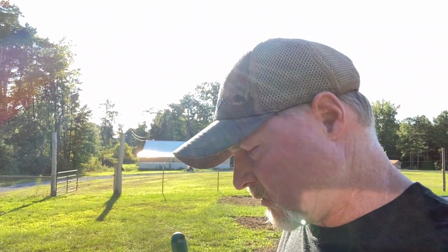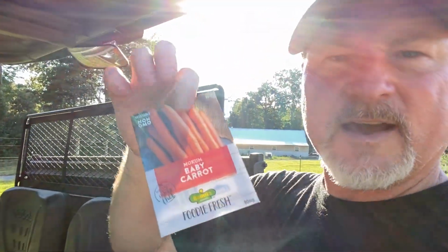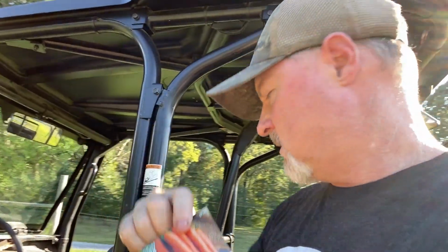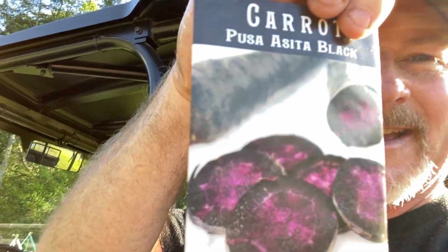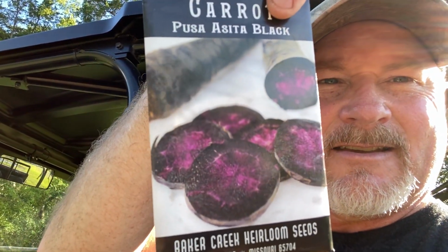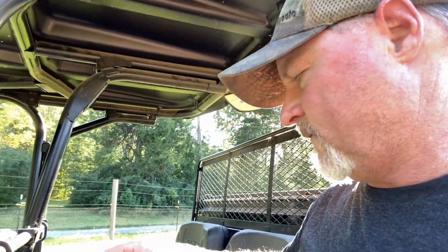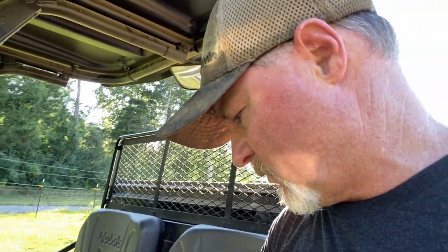And Karen's going to come probably behind me and drop those seeds in there and cover them up. Some of you, I'm sure, are probably going to wonder, well, what kind of carrots are you planting? Well, we've got baby carrots. We have the Pusa Asita black carrots. We've never had these. Very curious to see what these look like or how they grow. And then we've got the Danvers variety carrot. And so we're going to get these three in the ground.